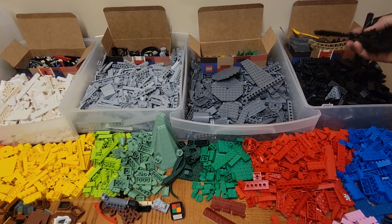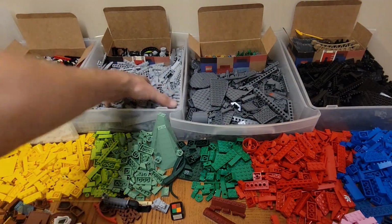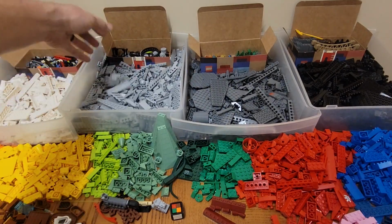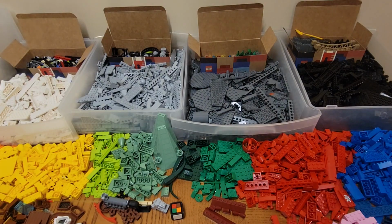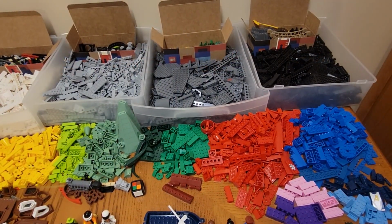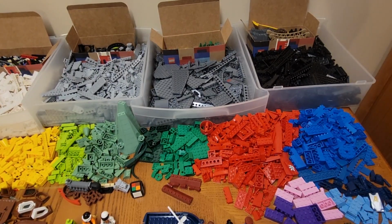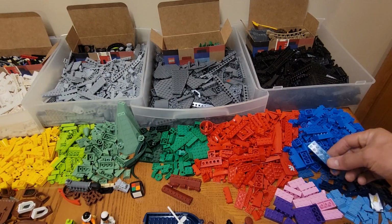Lots of bins, black, lots of dark gray, light gray. I mean, just the value in those alone is well over 50 bucks. So real happy with that pickup. I got some of the more exotic colors down in front here. A little bit of dark blue, not much. A little bit of, what is that, medium blue. Regular old blue. Now this is interesting.